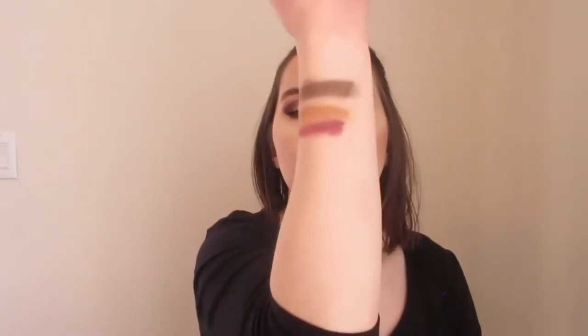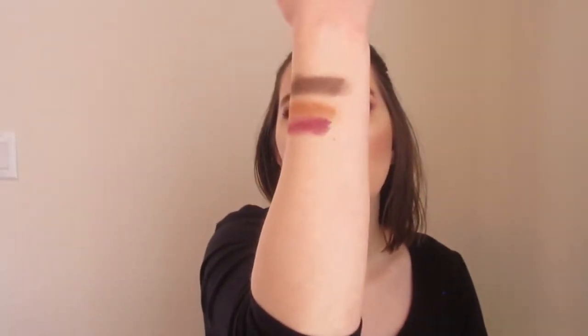I also like to use Punk as well if I want it to be a little bit more red instead of brown. As you can see, they are very buildable shadows and they're very smooth. You get a lot of color payoff. And I love that it's a really sturdy palette, you know? I feel like it's not gonna break or anything.